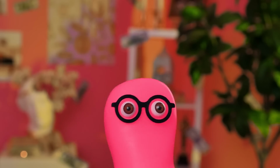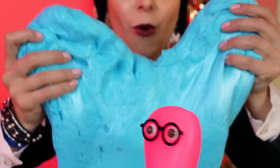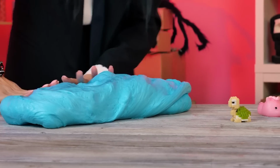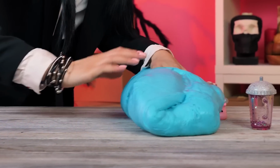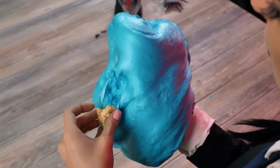Wow. Is it my rival now? Oh, come here, you slick one. Hey, what's going on? Not in my head! Oh, this slime is hungry. Grr, give me more toys. Oh, look how many things are inside now. The horse and the money.